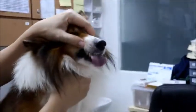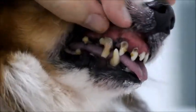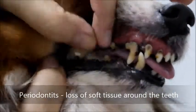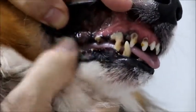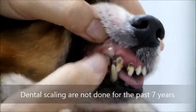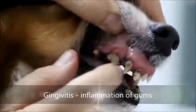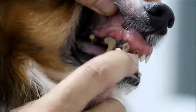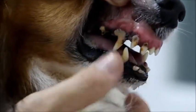On the right side, we show how we examine the dog. So this is a grade 4 periodontitis. Now this tartar is also thick here, but you can see it's all thick. For 7 years, there was no dental scaling. Now overall, this is gingivitis, tissue attachment loss. Normally the gum line should be up to here. It should be like a horizontal line, like that. But now the roots are exposed, and there's bad breath.